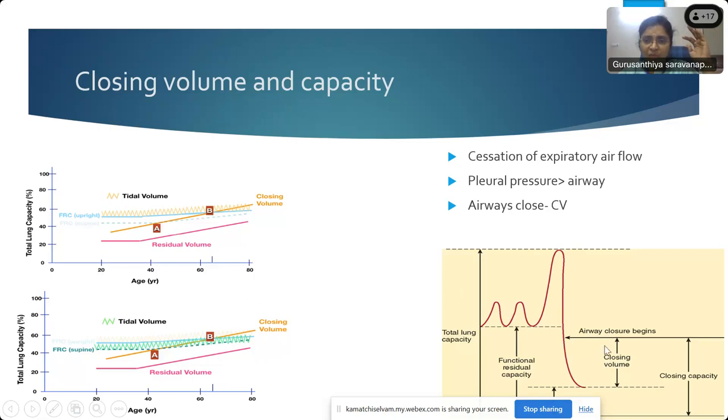So this closing volume, as you can see, is over and above the residual volume, but it is below the functional residual capacity. As you can see, there is a gap between the closing volume and the functional residual capacity. This gives a buffer against physiological desaturation. But there are certain conditions wherein the closing volume will actually encroach upon FRC and become more than that of FRC, even in the physiological range. This happens when the patient is supine.